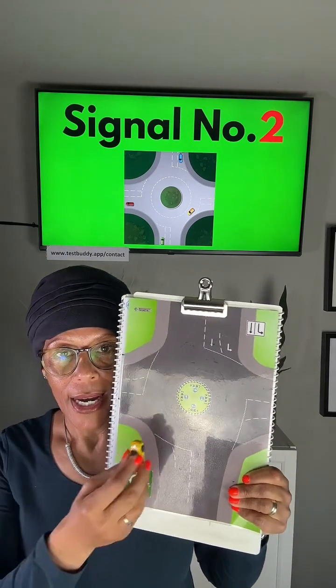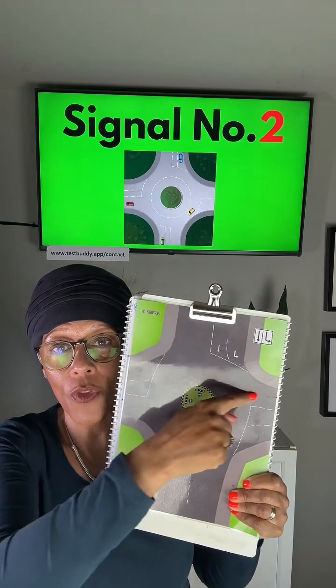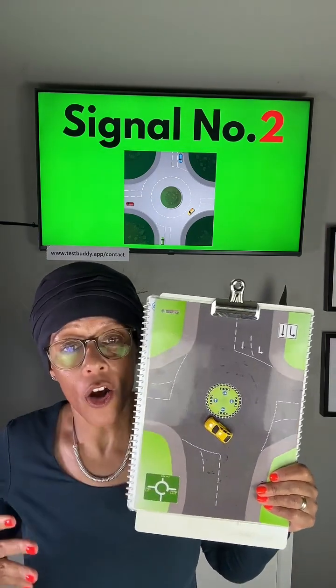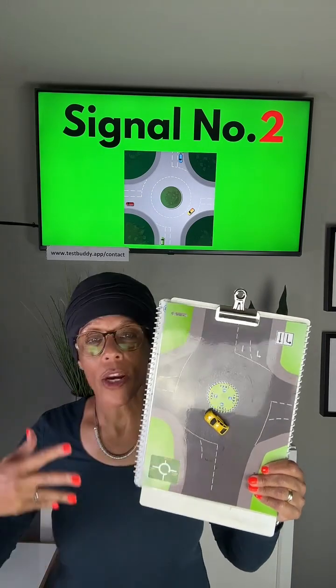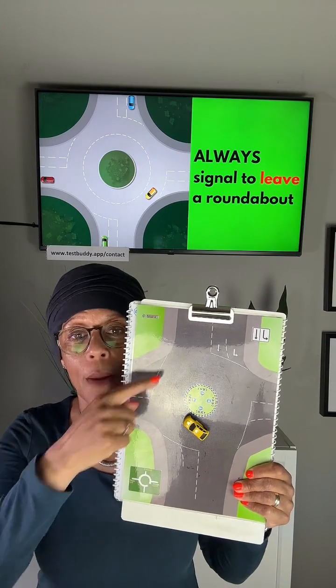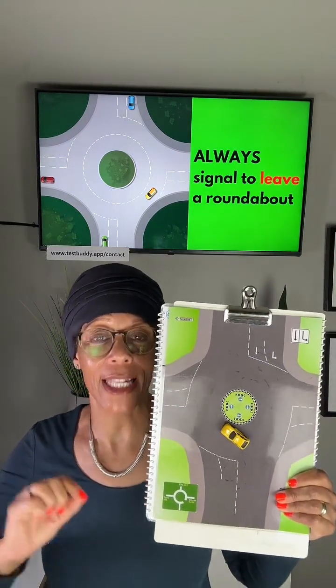If you're on a roundabout, is this a new road, or this one, or this one? Put yes in the comments if you think they are new roads. They are new roads. That means we always signal to leave a roundabout because we're going into a new road. If that makes sense, pop me in the comments.